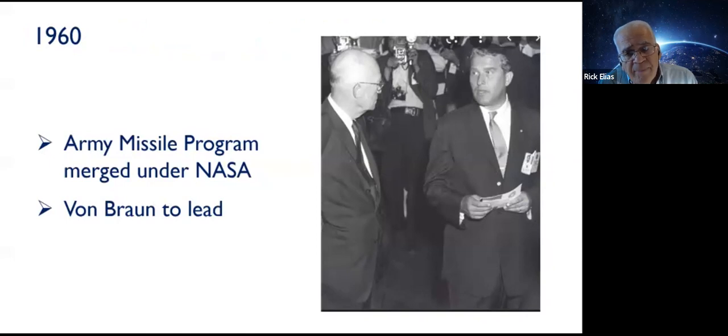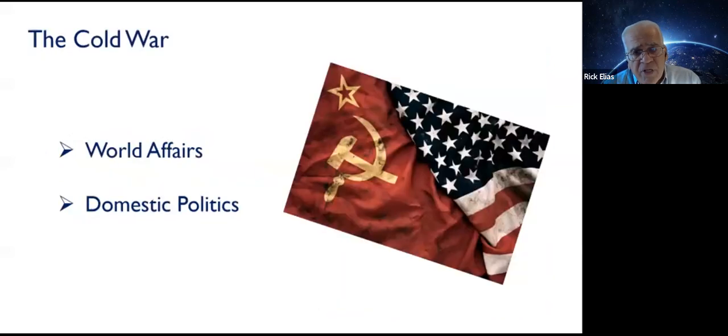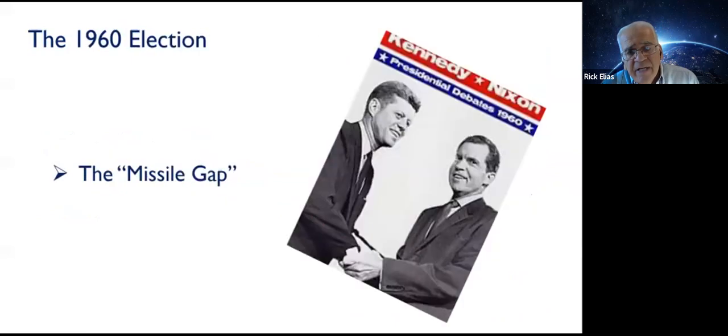Now, earlier I mentioned the Cold War, the worldwide competition between democracy and communism. And of course, the Cold War dominated world affairs, world politics, geography, economics, trade, military, etc. And it played a significant role in domestic politics in the United States, more specifically, including the 1960 presidential election.